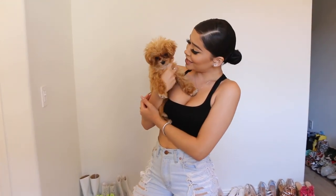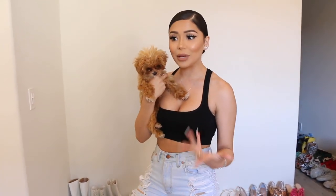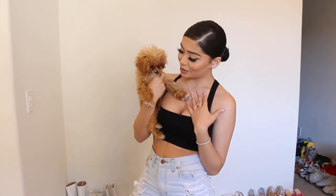And this is Millie. Everybody say hi to Millie Bobby Brown. I'm actually dog sitting for a week. My friend left and I have the responsibility of taking care of her.